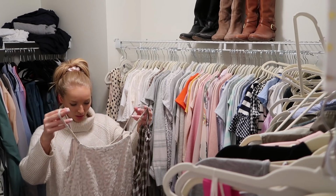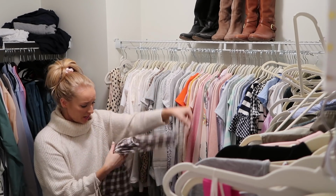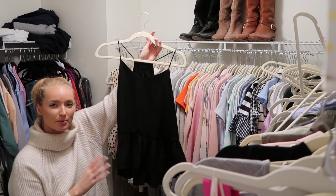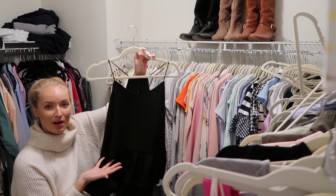This is just really old and raggedy, and then this is just not really my style, so I'm gonna get rid of that. I'm gonna keep this black cami just because I don't have a ton of black in my wardrobe, but I really don't wear a ton of black. But when I do, I'll have it.